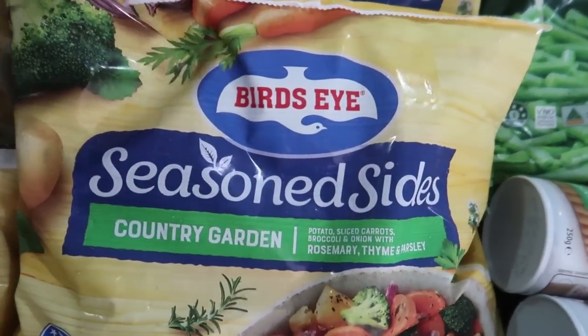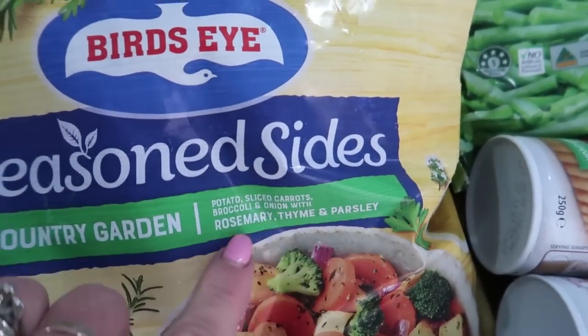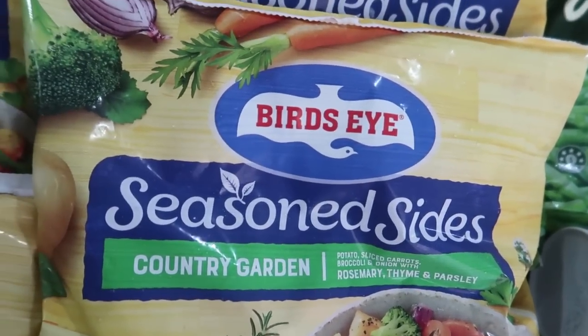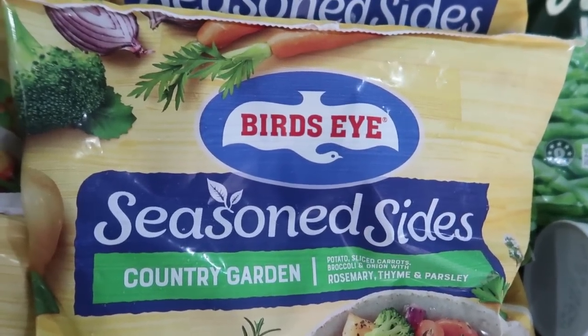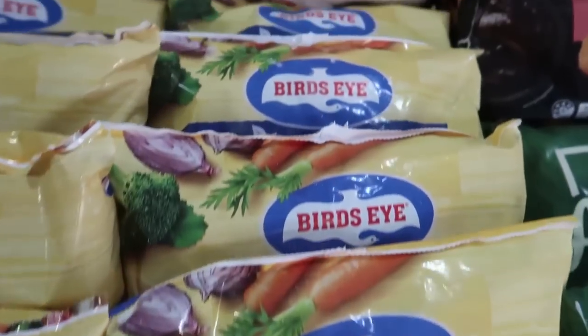Now these seasoned sides, these are just vegetables and they already have all the herbs and spices in them. And they are fabulous. If you're running out of time and you just want to put on some sausages or some chicken nuggets or something really quick and just throw some veggies on the side, these go into the oven. They are delicious. And they were also on special.